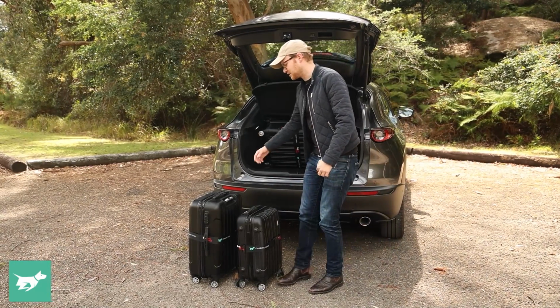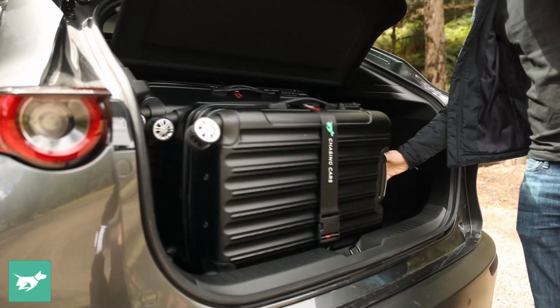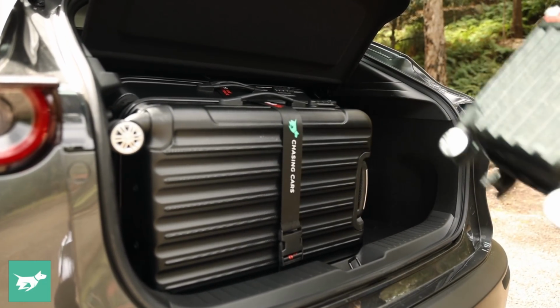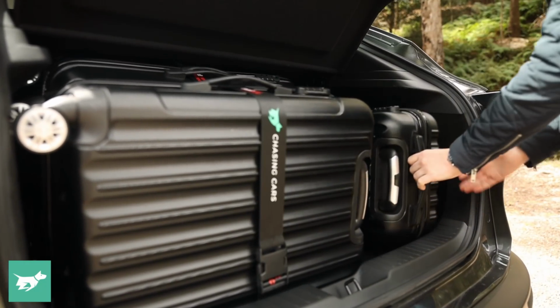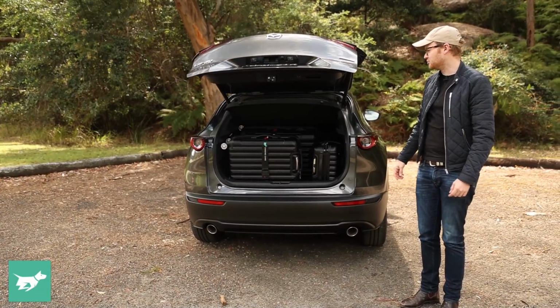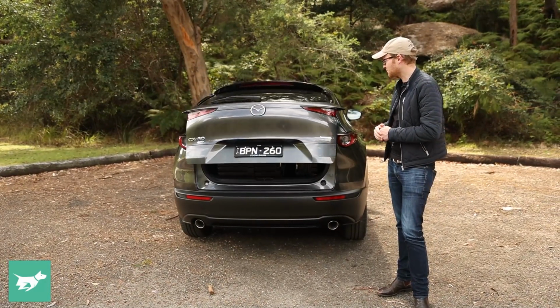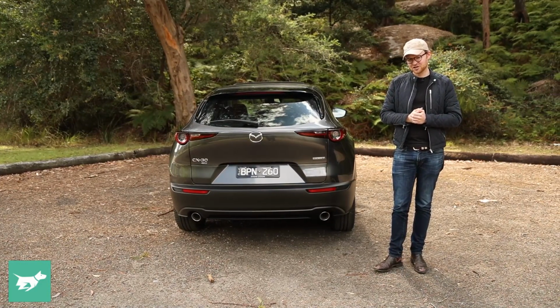Now, it's certainly not the biggest in the class. You can see I've jammed in our big suitcase already. I think I'm gonna have to put medium upright and then small, fit in like that. Then we do have controls here to lower the boot or to lower it and lock the vehicle. That closes up so you can get 3 suitcases in at a pinch.